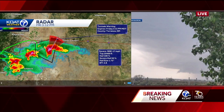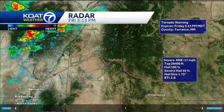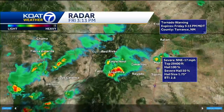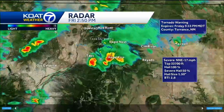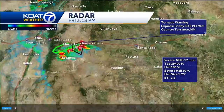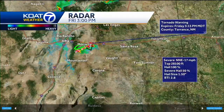Another area mentioned here is Angel Fire. Apparently, there's a storm cell moving through that region, which could be producing some hail at this time. Oh, there it is. We've got a lot of storms throughout this area. All right, here we go. It's official. Extended until 4 p.m.